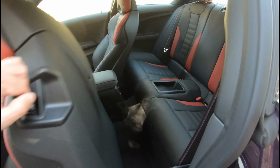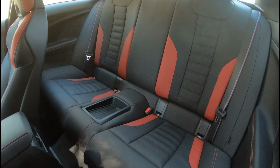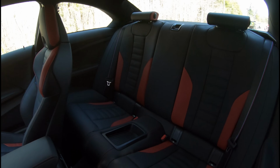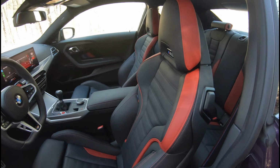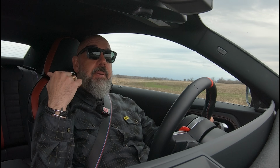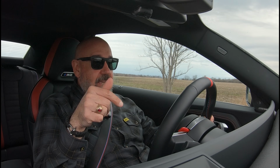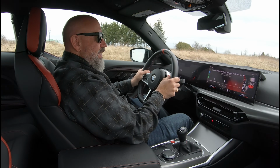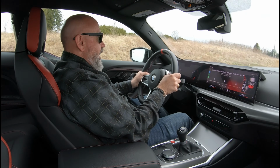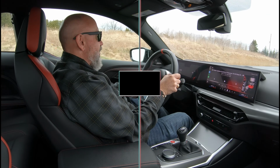Now, in terms of the second row, well, let's just say it's an overrated place to sit. I can just fit behind myself in this seating position. In the trunk, however, there's lots of room there. There is a pass-through from the trunk into the cabin. Fun fact, BMW's voice assistant responds to "Hey BMW," but it has yet to acknowledge "Please explain the speeding ticket to my wife."